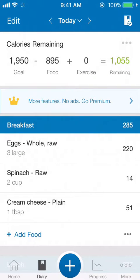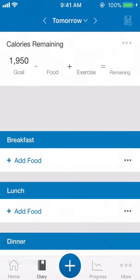So I'm just going to show you a real-life week of tracking ahead. Right now I'm not cheating at all. This is my diary for today, but I'll go to tomorrow, which is where we're going to start planning. And it's totally blank. I have not pre-added anything in here. So this is really how I use MyFitnessPal to plan my week.